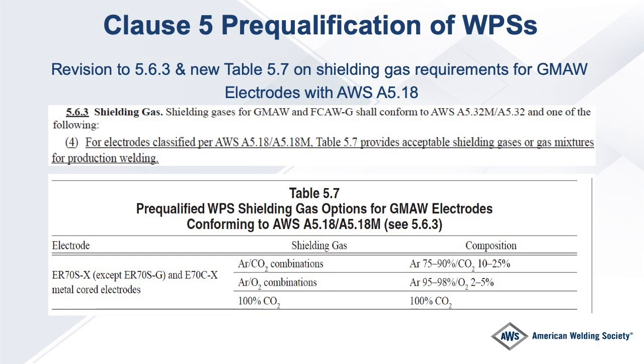A new paragraph 5.6.3 bullet 4 plus new Table 5.7 address GMAW shielding gases acceptable for production welding using pre-qualified WPSs and AWS A5.18 filler metal. These gases include argon CO2 mixtures, argon oxygen mixtures, and 100% CO2.